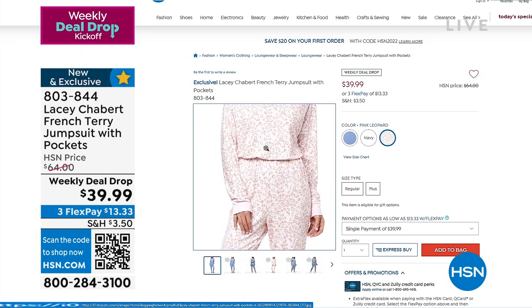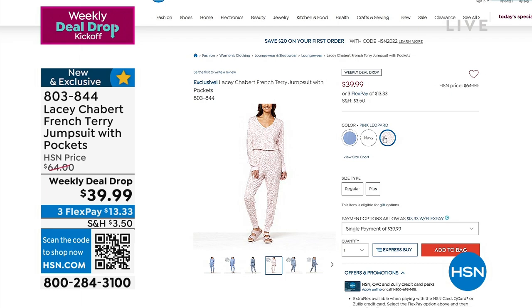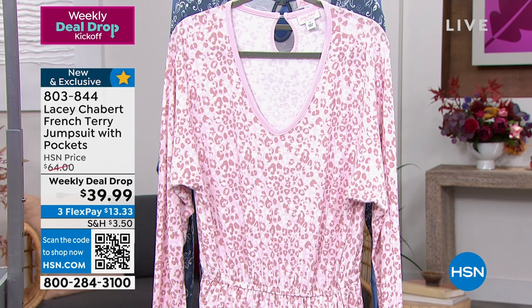jumpsuit. It's so cute. There are 3 different colors. There's a beautiful periwinkle. There's a navy, that periwinkle we're calling light blue. There's a navy floral. And I think that's my favorite, the pink leopard. And it's $39.99. It's so adorable. Oh, there it is. Oh gosh, how cute is this?